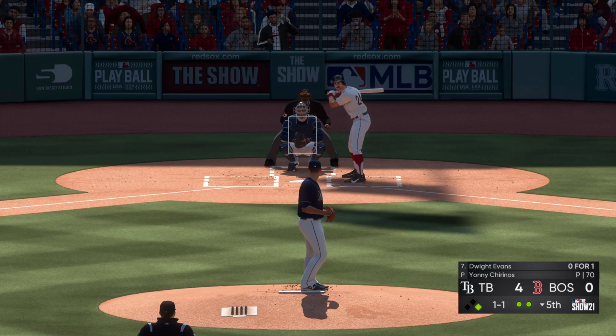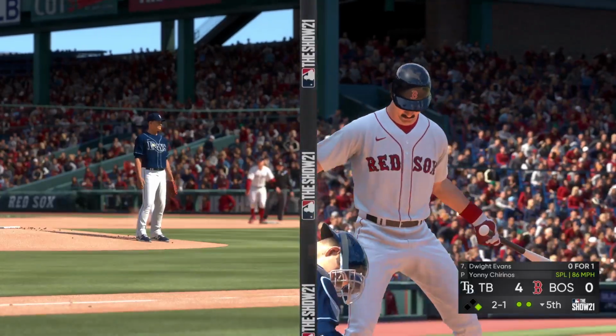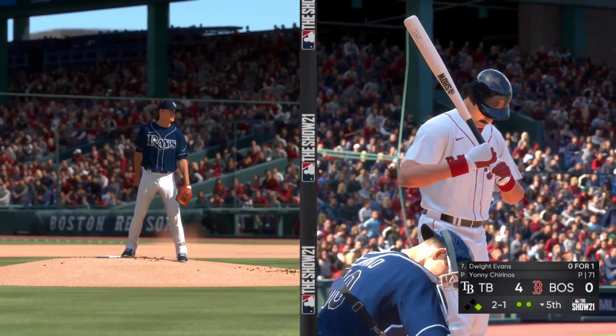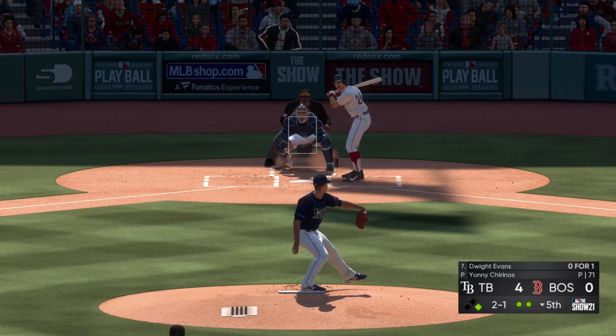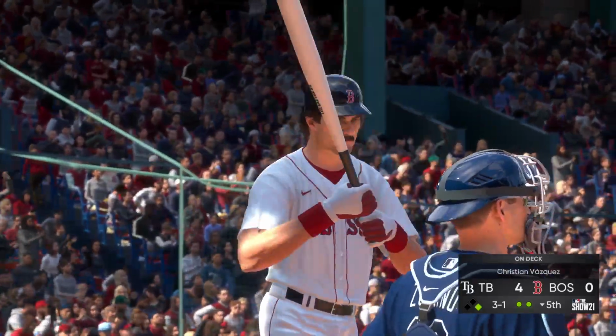Miss middle. So now to the plate, Dwight Evans. No offer on that one. 2 balls and a strike. Verdugo is off at first with 2 away. And he can't catch the corner here, so he's behind 3-1.